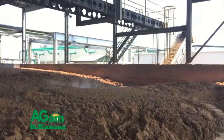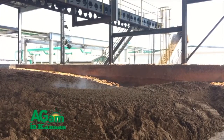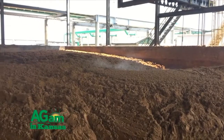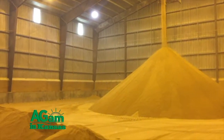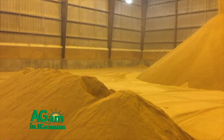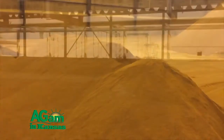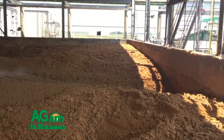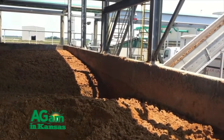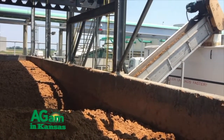That is correct. But by including grain sorghum, one of your major products you sell is distillers grain, and that comes out the other end of your plant. Does changing that ratio affect the ability to market your distillers grain? No, we have a close relationship with the cattle feedlot owners that we supply, and we typically will inform them of any grain changes that we're going to make ahead of time so they can adjust their rations.